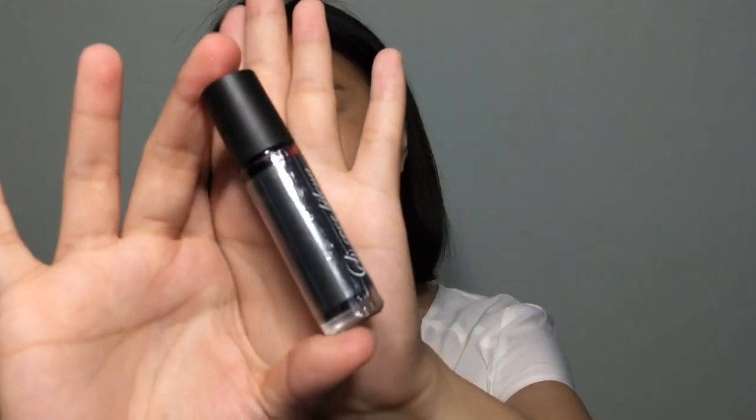Usually at this point, tapos na ako sa makeup ko, pero I'm feeling a little extra today, so maglalagay pa tayo ng konting color sa lips. And for that, I'm gonna be using the Ever Bilena Lip and Cheek Roller in the shade Toast of New York. Yan, and ilalagay ko lang siya sa inner part ng lips ko. Konting-konti lang. Para lang may konting dimension yung lips ko.